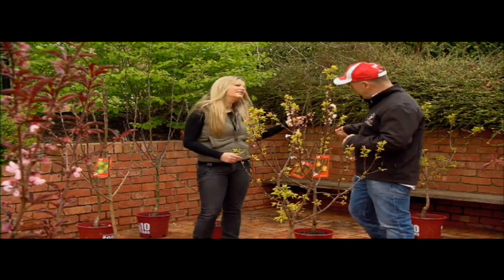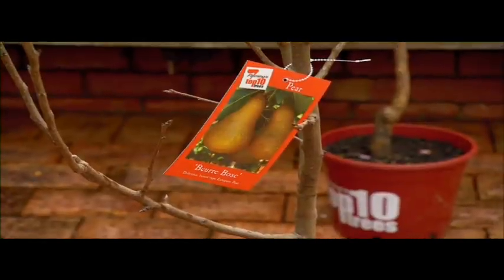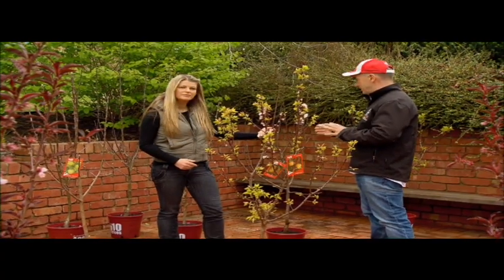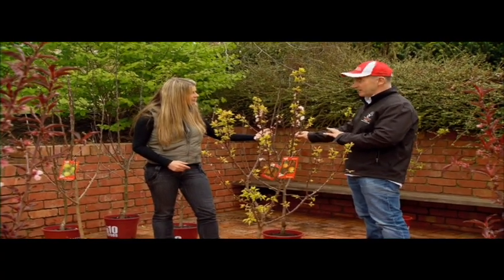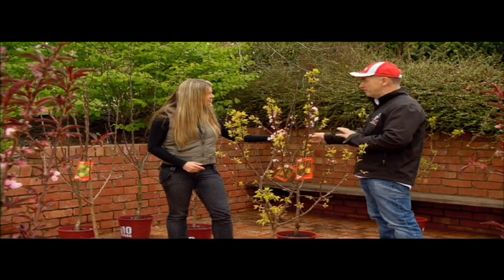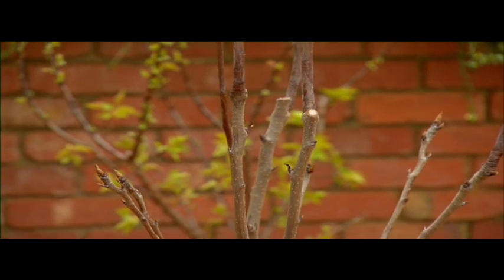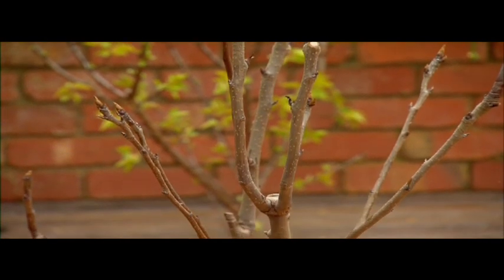And my favourite of the pears is Beurre Bosc. Now, pear breeding and pear development has really been slow over the decades. And this old variety that I think is even older than Moorpark is still the best eating pear on the market. It's long, it's an ugly shape, it's russeted. But it tastes good. It's phenomenal.